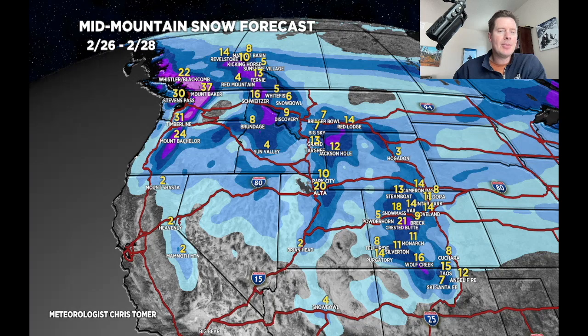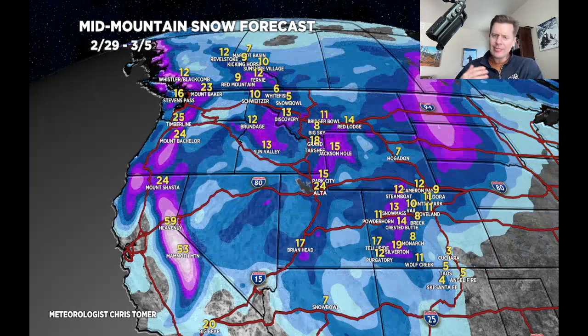Okay, next time frame in storm number 2. Again, anywhere in purple's over a foot. That's a lot of places with this. So 2/29 through 3/5, looking at probably 2, 3, 4, 5 feet of snow in the Sierra out of this thing. 1 to 2 feet for the Wasatch, 1 to 2 feet in the Tetons, 10 to 20 inches in Colorado. Again, about a foot up in Idaho, anywhere from 6 to 14 up in Montana. Big numbers again through parts of British Columbia. Another 8 to 12 up in interior through Kicking Horse, Revelstoke, and Fernie.